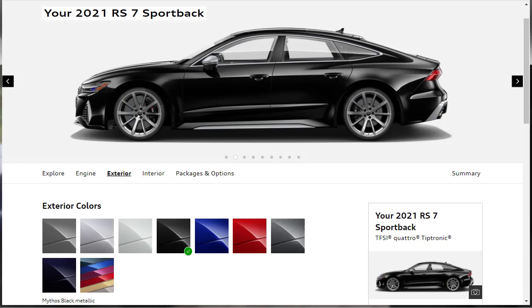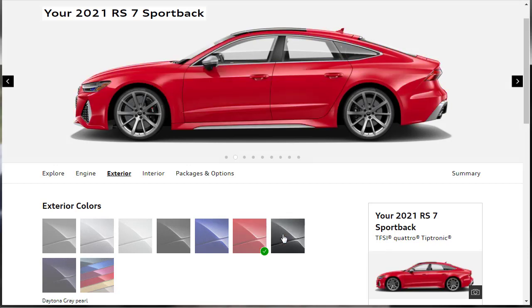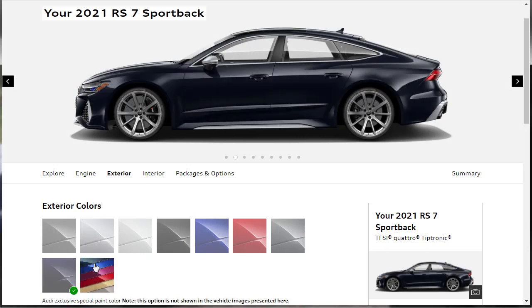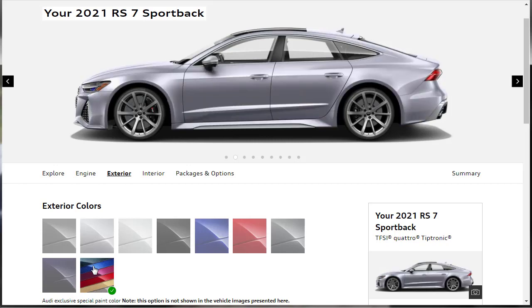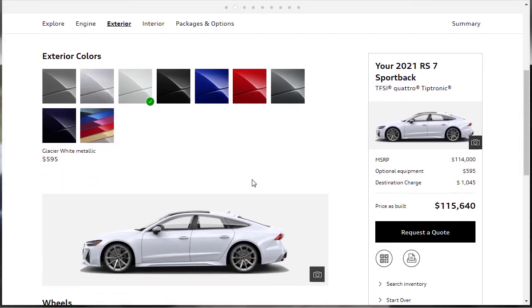We've got the Mythos Black. Can never usually go wrong with that. You got the Navara Blue, Tango Red, which is actually kind of cool, Dakota Gray, and a Sebring Black Crystal. And then you can get Audi exclusive special paint colors as well, is what that represents. Audi exclusive paint colors. I think we're going to go with, yeah, it might seem plain, but I like the Glacier White. You just can't go wrong with it. Let's do the Glacier White.